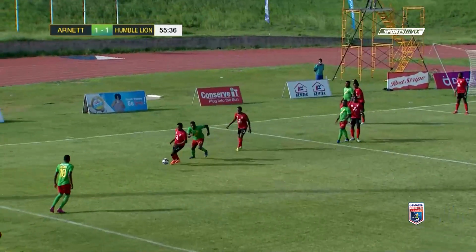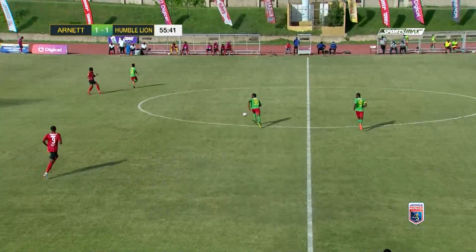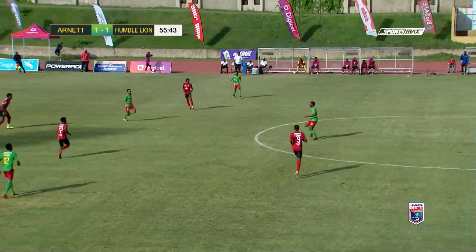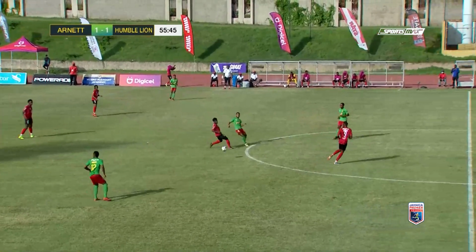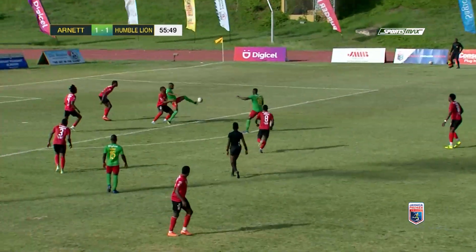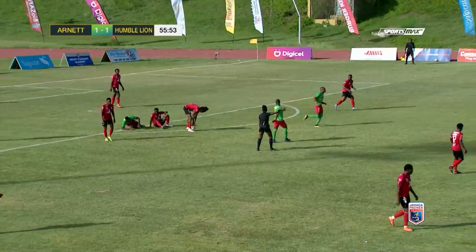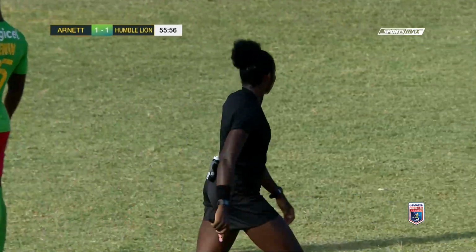Shamar Roden with the throw. Arnett Gardens handling that one well. And just sending that one long to the edge of the box, and there's a foul committed, and the kick goes in favour of Arnett Gardens.